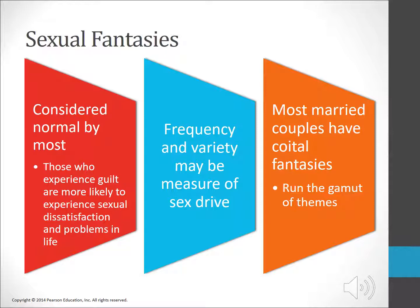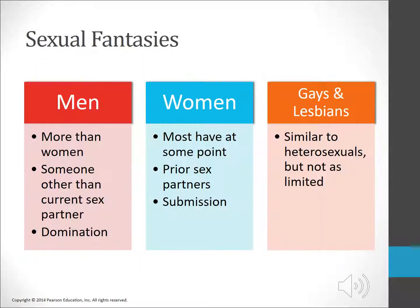People who have sexual fantasies are not more likely to have sexual or social problems. In fact, the opposite may be true. Most married couples have sexual fantasies. Theoretically, women are more likely to fantasize about the images of familiar lovers. Men are more likely to have fantasies of domination, while women are more likely to have fantasies about submission. Frequency of sexual fantasizing is related to testosterone levels in both males and females.